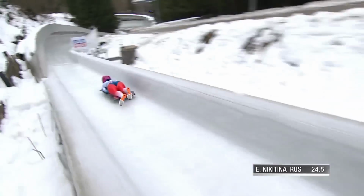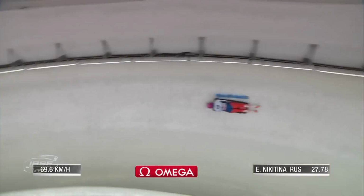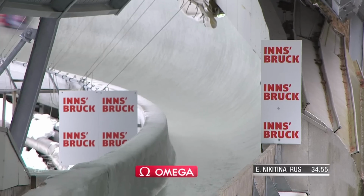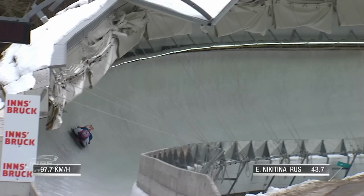We're seeing going through the upper labyrinth here. The ice looks fantastic. It's a little bit humid today. I would not be surprised to see it frost up a little bit. 69.6 going into Kreisel. I may have read that wrong, but looks like a pretty clean run so far. Nice and smooth through, a little skid down that straightaway. That's going to hurt her speed just a little bit.